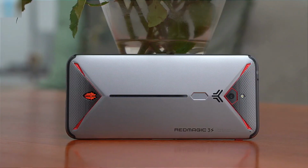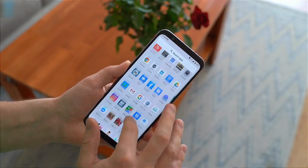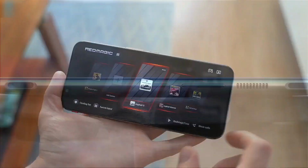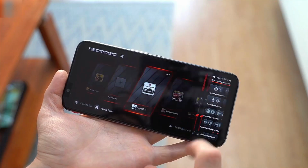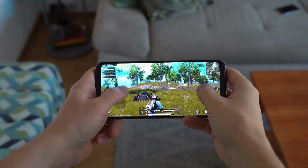There are still a few downsides. The software can feel unpolished, HDR support is still spotty, and the phone stays on the heavier side. But overall, the REDMAGIC 3S is a clear performance upgrade, taking the solid foundation of the REDMAGIC 3 and making it faster, cooler, and more consistent for gamers.